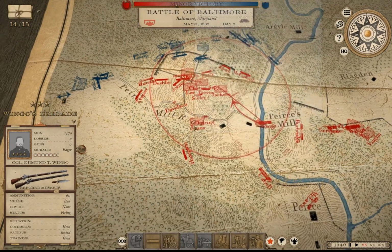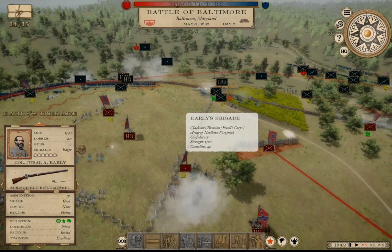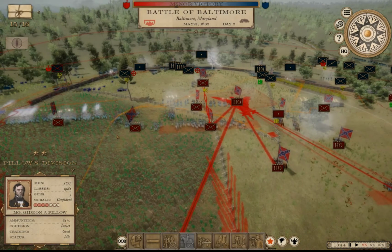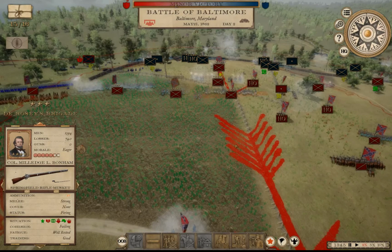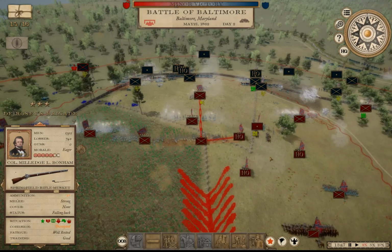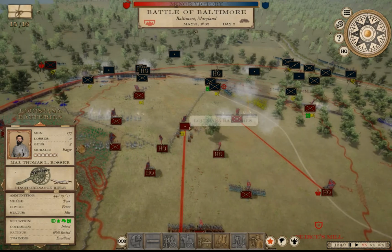Union has now suffered 6,000 casualties. Early now, exchanging fire. Even though we've been beaten back from our defensive line and our fortified position, we have been able to form up a pretty strong perimeter, though. Again, one continuous line.